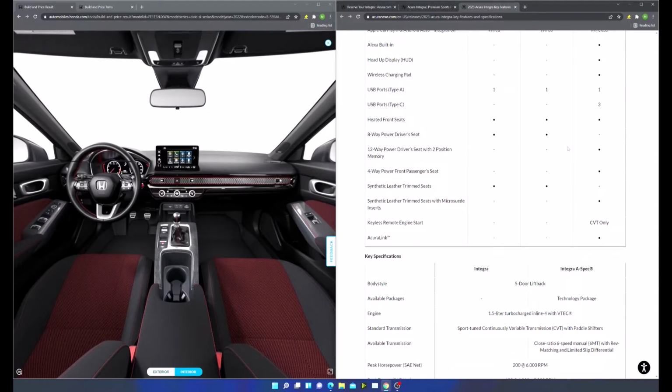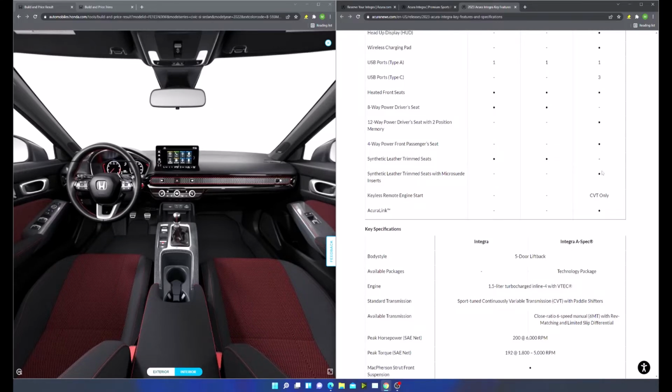12-way power driver seat positions. Oh, okay, so you get 12 instead of 8. Oh, with two memory positions. So that's only available for the manual transmissions. 4-way power front passenger seats.